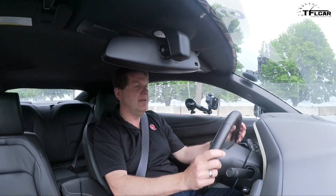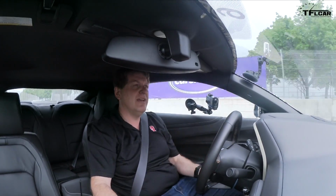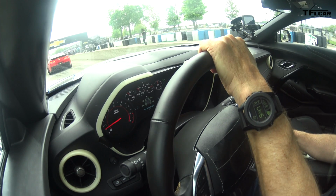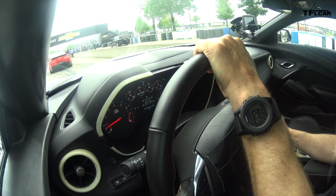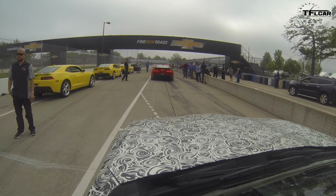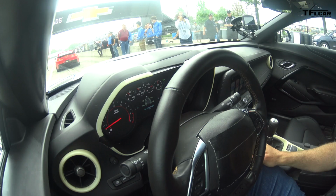So, bottom line, it feels a lot tighter. It's a lot easier to take by the scruff of the neck and handle around the track. It's a lot more responsive, and it just feels like a much livelier and a much more agile sports car. And that's probably because, once again, it's 200 pounds lighter.